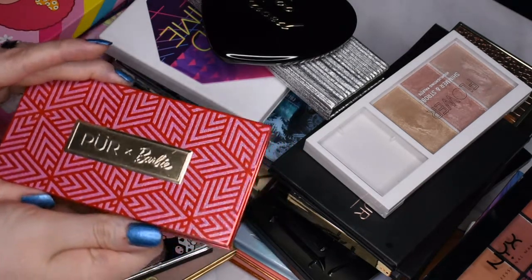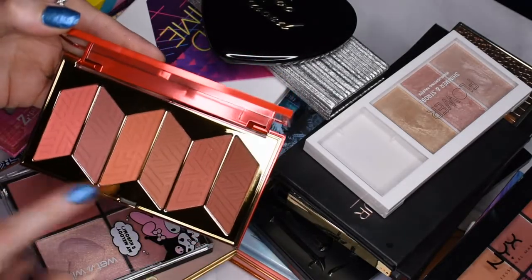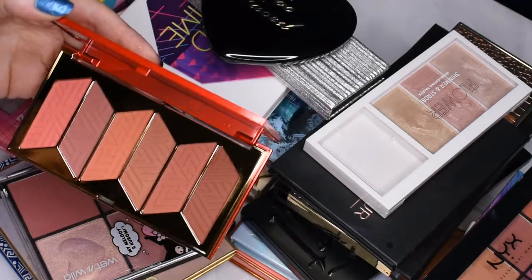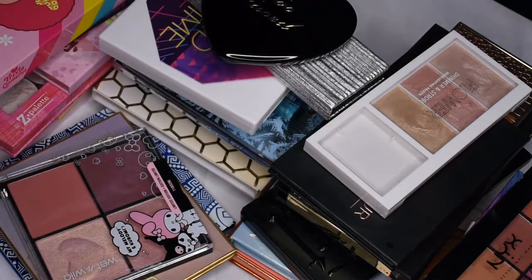This is the Pure and Barbie blush palette, which I do also really like. One of the few palettes I have that has an orange blush in it, so I'll be hanging on to this one for sure. I love the little pan designs. I think it's really cute, so it's staying.